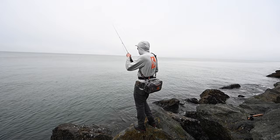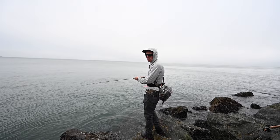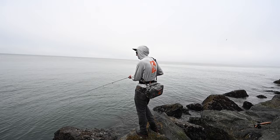Salmon too. You probably can't see in there, but there's a couple crab that I can see. Anglers to the right and to the left are all crabbing. Everybody's wondering what we're doing out here with a fly rod. Having fun.